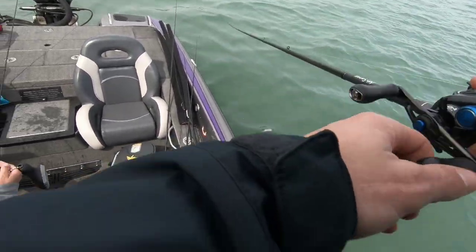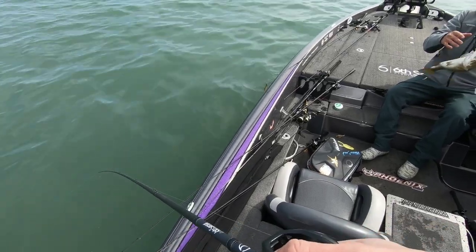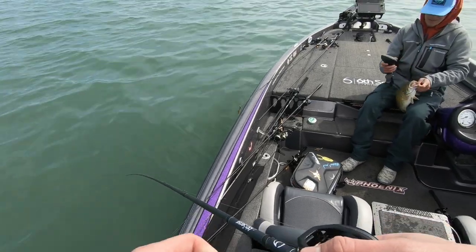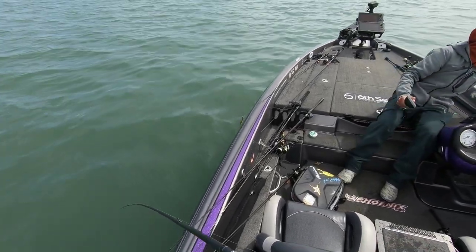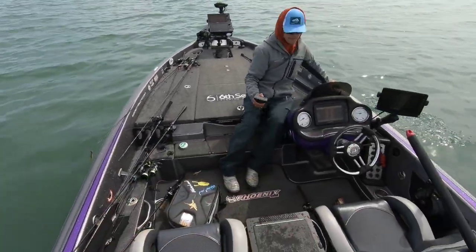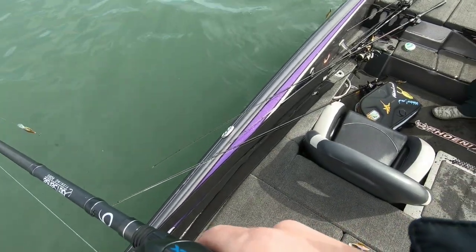That's probably a 3-pounder. I was going to say, I bet it's just under 3. Yeah, 3.04. Nicely done. Nicely done. Come on, dude. JM just went 3.06. I really wonder if that was the same exact one that followed me up.